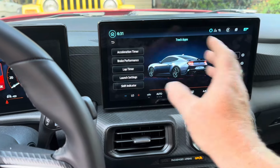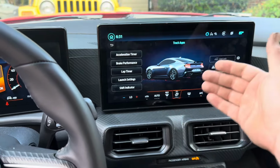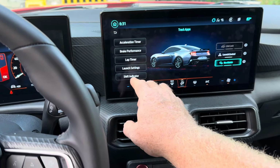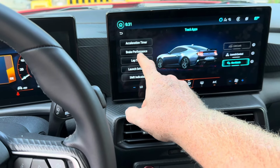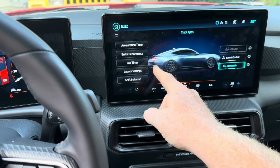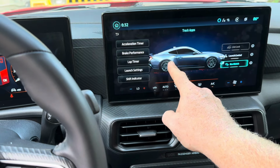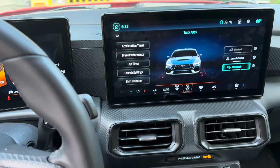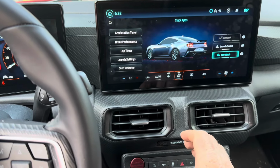Launch control already in there. You can choose the RPM you want it to launch at. Almost like a two-step. Well, really works like a two-step. Absolutely amazing. You've got shift indicators, which basically is your shift light. Launch settings, lap timers, brake performance, acceleration timers. Anything you want to do at a track is all here. You can virtually change up the way your car handles and the suspension from a touch of a button. It is phenomenal what this thing can do.